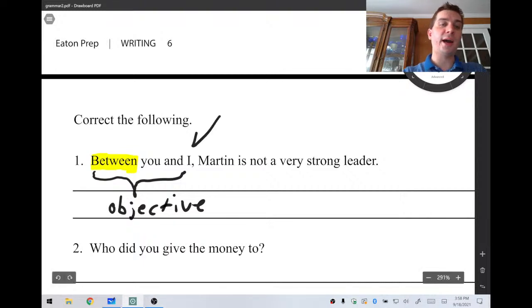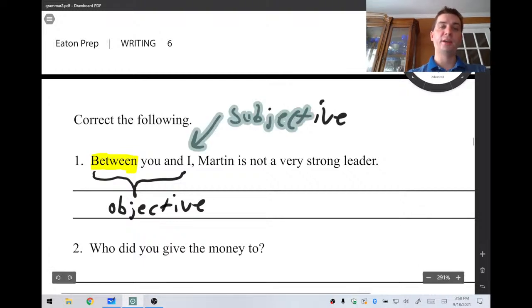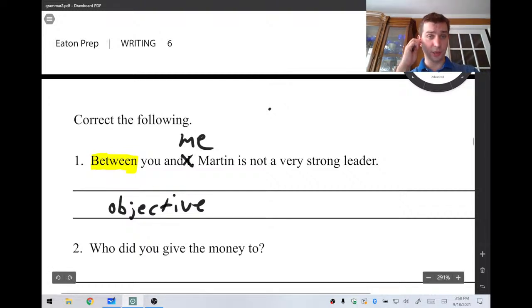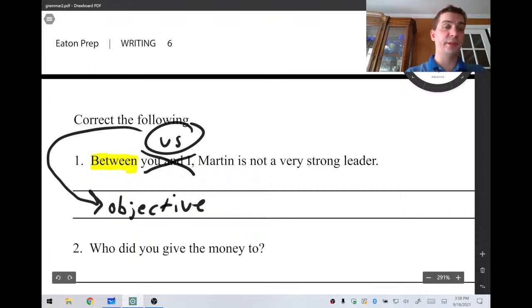So I know I is a subjective pronoun. So this is incorrect. We can't use a subjective pronoun I in our prepositional phrase due to the object of the preposition. It's actually going to be between you and me. So between you and me, Martin is not a very strong leader. You could even say between us. If I wanted to, I could say between us, because us is the objective form that I'm looking for. That's fine. Between us two, Martin is not a very strong leader.